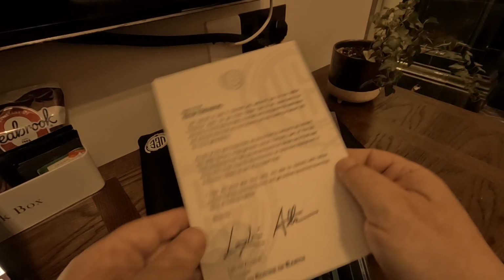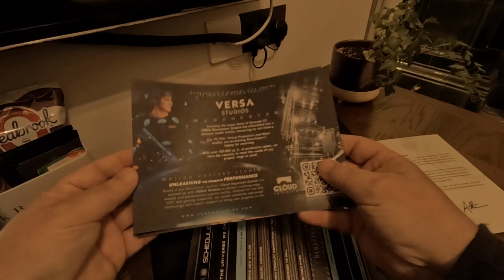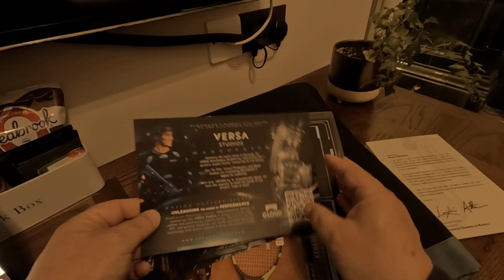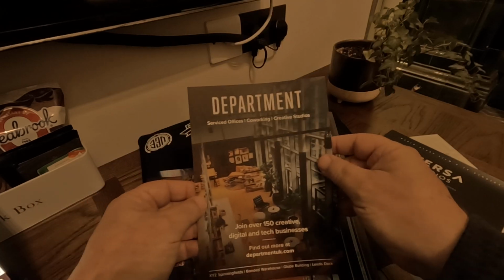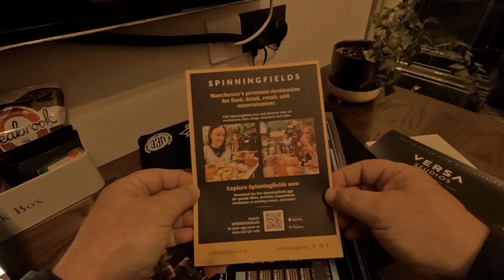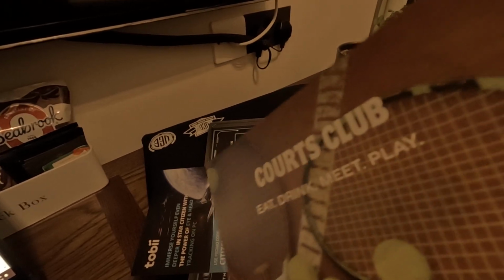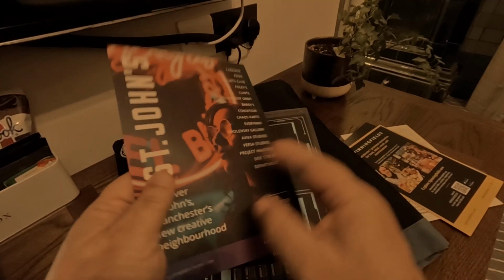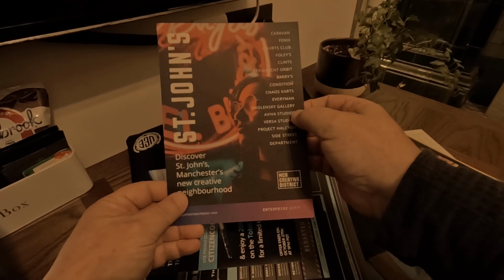Okay, well, it's heavy cardstock. But let's get into a number of promotional cards. Versus Studios, as I point, they're promoting their partnership with CIG in the motion capture studio. Then some local businesses: Department, Spinning Fields. None of these seem to have any discount associated with them. Quartz Club, which is a part of the complex that the CIG office is in. As you see, Versus Studios, Aviva Studios.